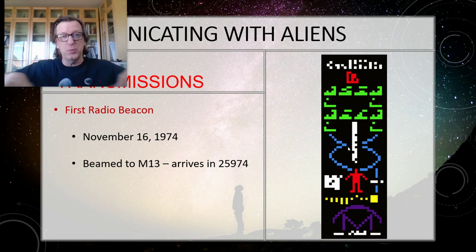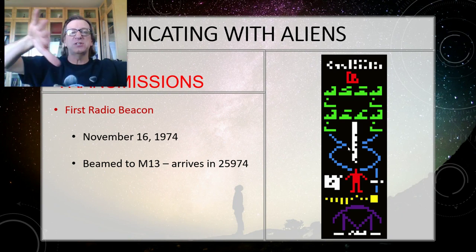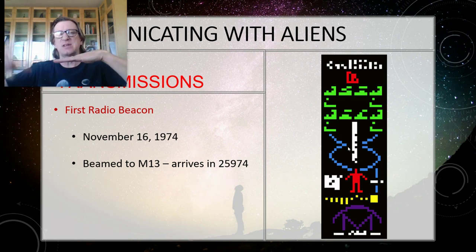It's in Puerto Rico, built into a valley. It takes up the entire valley, and you point it just by the Earth turning. So it's an extremely powerful radio telescope. They beamed the message out towards M13, which is a globular cluster. That's an ancient collection of stars that's orbiting the disk of our galaxy.